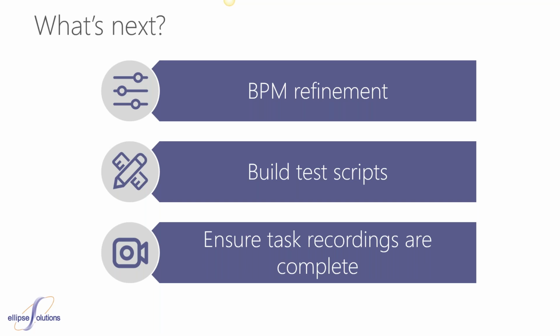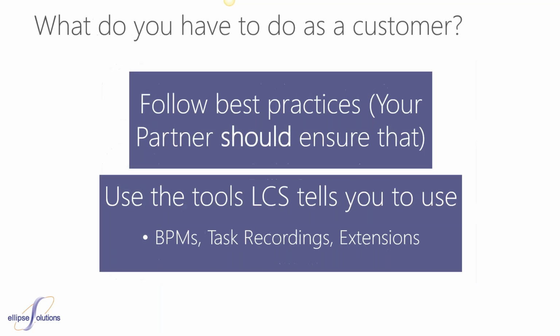Remember how I said, let me just take a look at the center slide. Best practices.